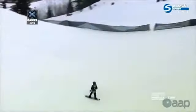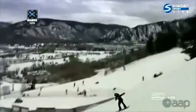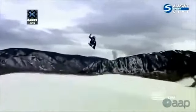And what makes a good rider in slopestyle? Style, smoothness, and then the combination of rails and jumps. It's judged on technicality, overall impression, combination of everything. And once you drop in, you are being critiqued from top to bottom.